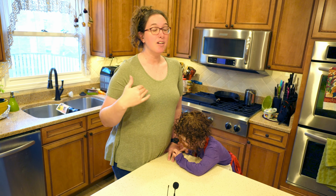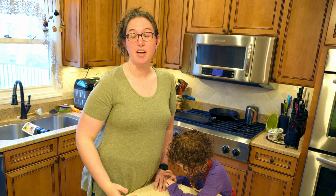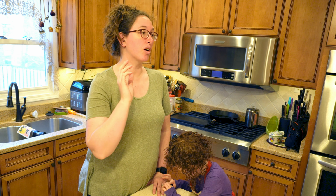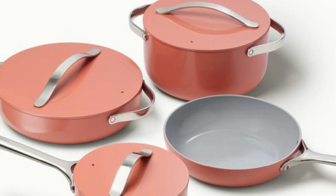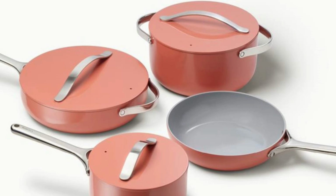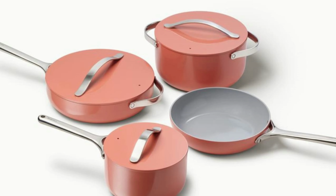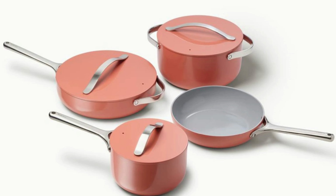I have wanted a set for a while because I got rid of my Teflons, and I wanted to go non-toxic because that is what I focus on. I have heard that Caraway isn't non-toxic, and I've heard to go with GreenPan and so forth, but I want to test out the Caraway. I didn't want to spend the money on it. The cookware set is $395. It comes with a storage rack so that you can put them in, and it comes with two frying pans, two pots, and three lids.